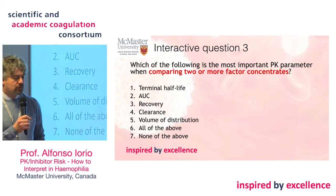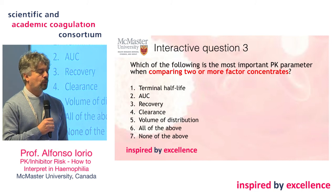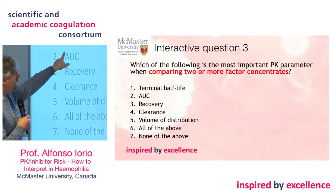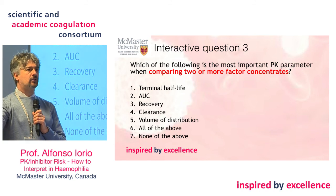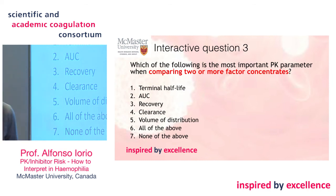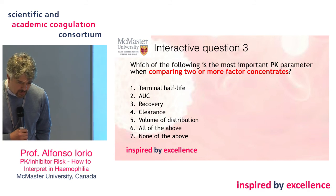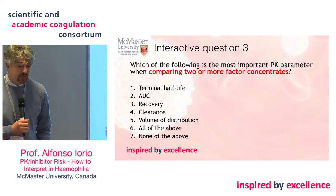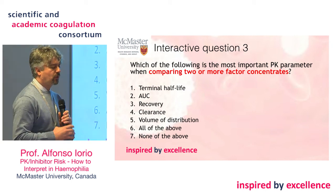Now, there's a lot of discussion, again, your phone, about what is the most important PK parameter when comparing two or more factor concentrates. When I decide using a short-acting or long-acting, which one of these is the most important? Do we have this question? Yes? Your phones were all sleeping? All of the above. Okay, every one of those voting at least, maybe they are two, I don't know, but 75% of those voting says that all of the above are important.